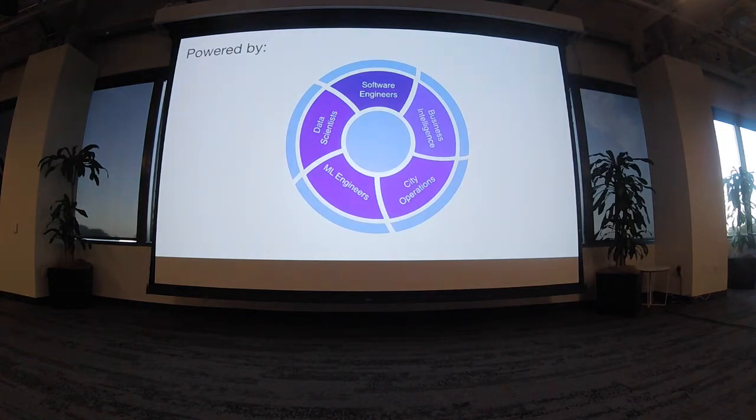Data at Uber is powered by a couple different types of people. First, there are the machine learning software engineers. These are the engineers that work on all the microservices and make sure that the data ends up where it's supposed to be. Next are the data scientists. Data scientists look through the data and glean intelligent insights out of that data. Machine learning engineers create the features, train the models, and make sure that we can create accurate predictions.